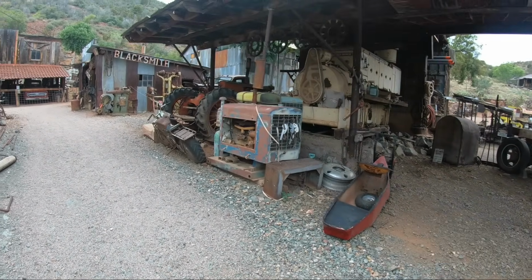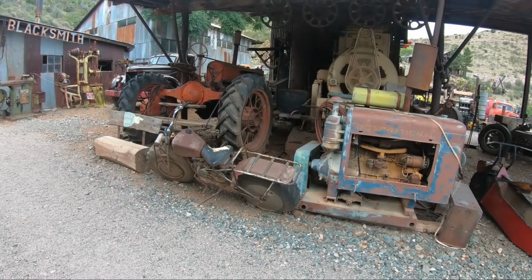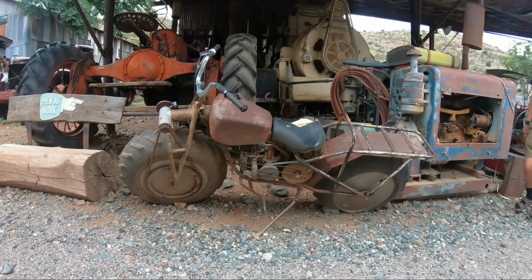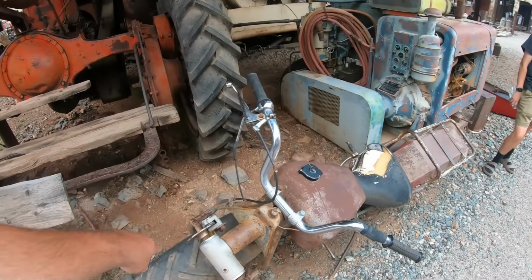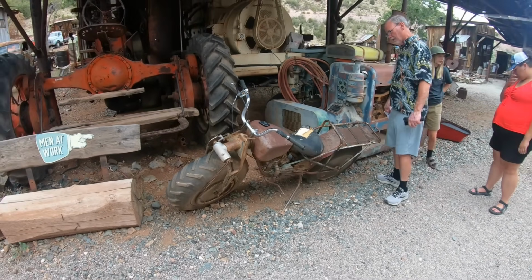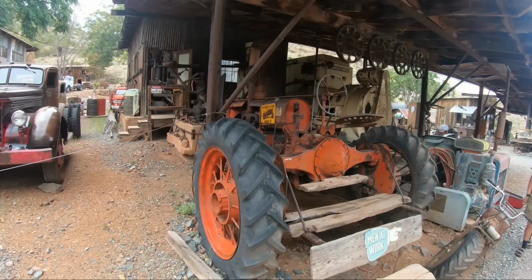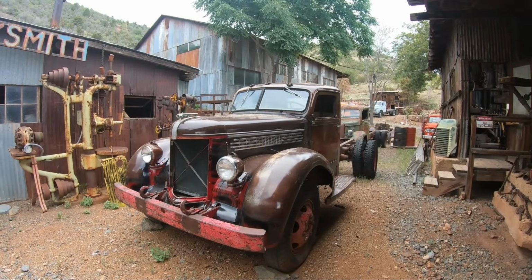That is a Rokon. These things are neat. You ever seen a two-wheel drive motorcycle? It's a two-wheel drive motorcycle. See? This works somehow. I don't know. But you could take that thing anywhere. That thing's been sauced or something. You can tell by the way it is.